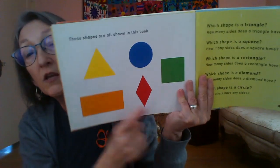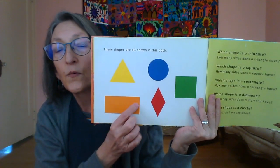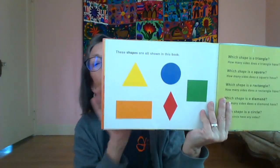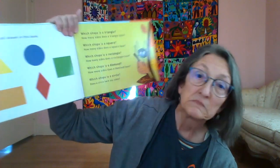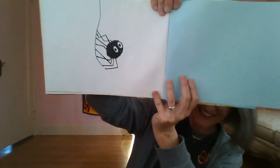And if a diamond and a square and a rectangle all have 1, 2, 3, 4 sides, what's the difference then between a rectangle, a diamond, and a square? What do you think? Which shape is a circle? Does a circle have any sides? And Walter used them all. Thank you for listening to Walter's wonderful web about a very determined little spider.